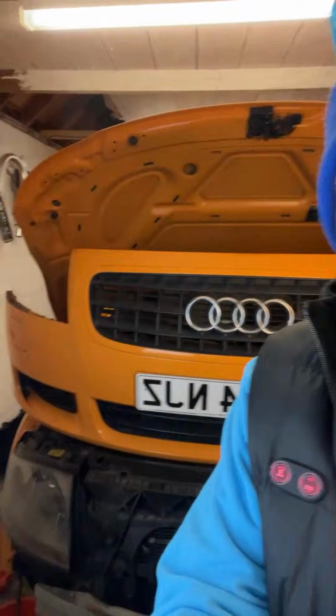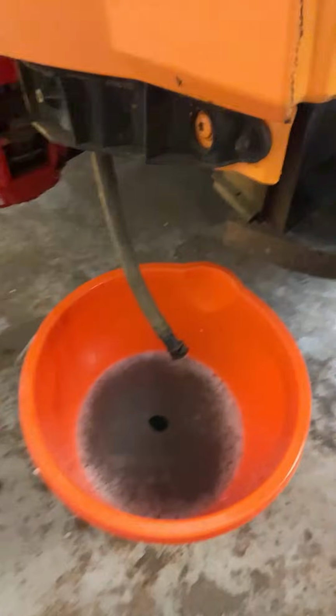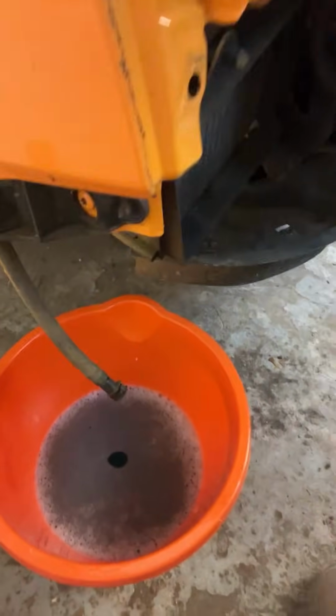Because once you've lifted the bumper off, it is still attached to the washer hose, and you can remove the little U-clip off that and disconnect it. But what I'd recommend when you're at that stage, and I'll just show you down here what I've done. Down there is my bucket and my washer hose. I have had a bucket ready because it's easier, rather than plugging up the pipe, to just run the fluid out of the fluid reservoir and then top it up later.